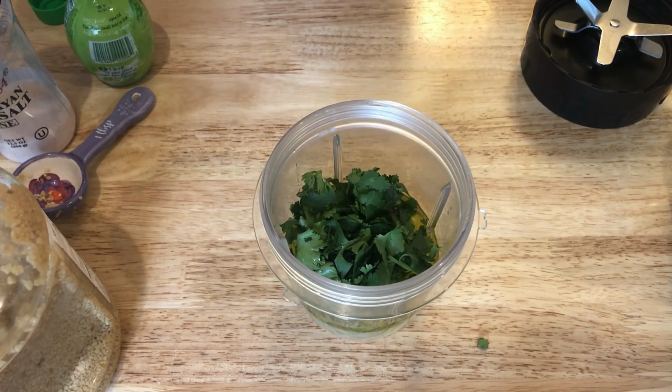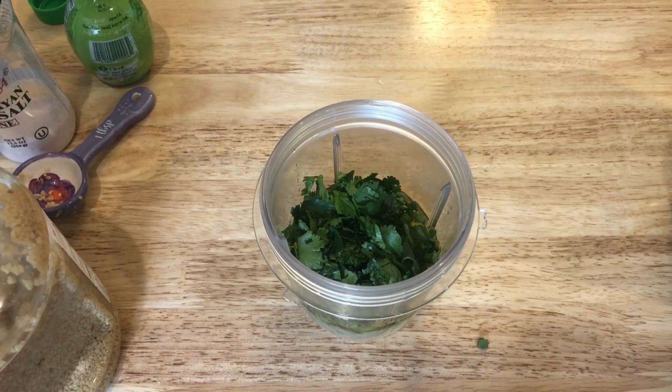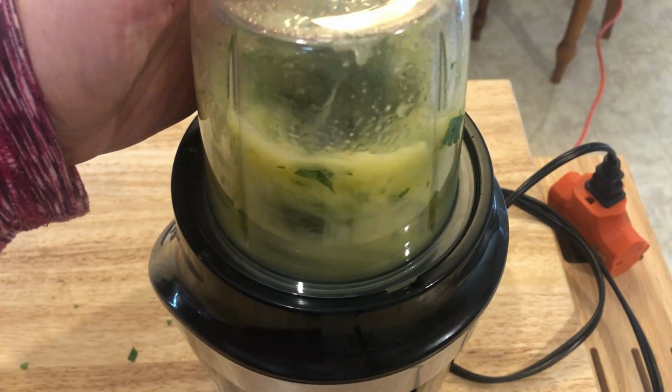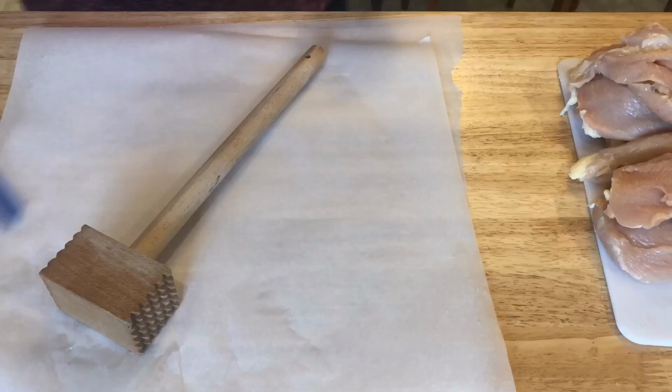This is such a flavorful vinaigrette, and it goes really good with any salad, but especially good with some taco salads or any kind of Mexican flair salad. It's so good, you guys. It's so good.